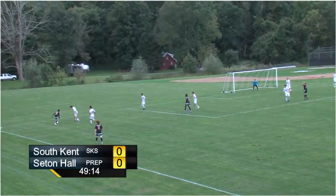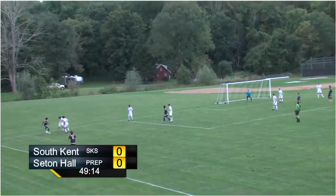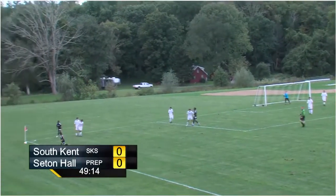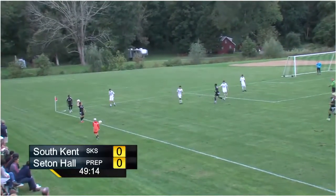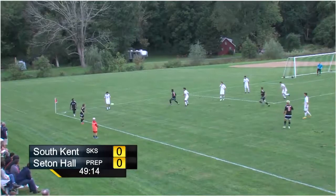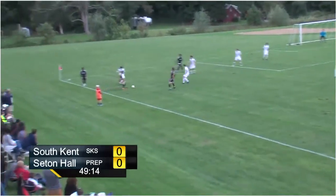Now Jetty's been a little bit of a one-trick pony. Gets cornered. He doesn't know where to go. And it's going to go out for a South Kent throw. They took away Jetty's one move, and he quite frankly didn't know what to do with it.